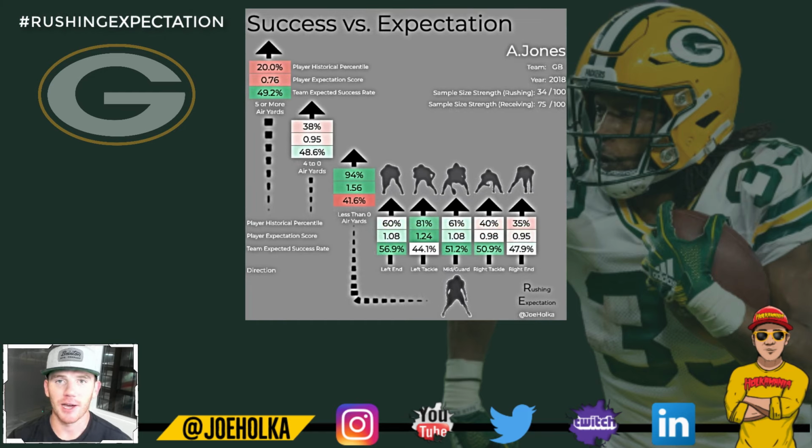Unsurprisingly, getting to the edge behind Bakhtiari was a very high expected success rate. Jones actually surpassed that expectation, however, and performed much better when running behind the strength of that offensive line towards the left side. Right up the gut, 40% of his rush attempts, he also did better than what was expected from him.